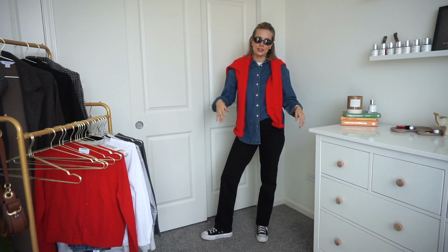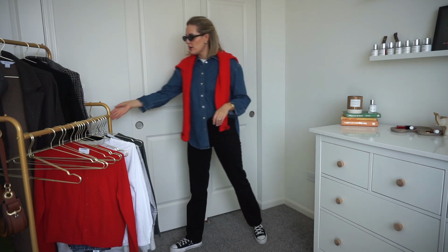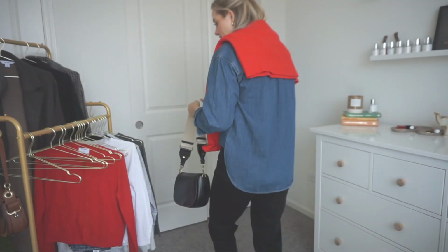Oh, I think this is the epitome of 90s. Denim shirts, denim jackets, button-ups if you will. I feel like it's so 90s. Converse, the sunnies, everything. What do we think? I'm kind of here for it. Let's move on to outfit number 2.